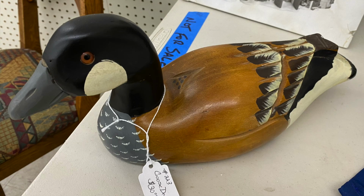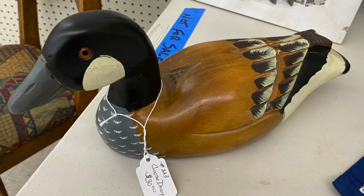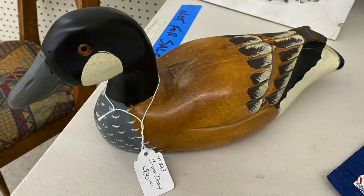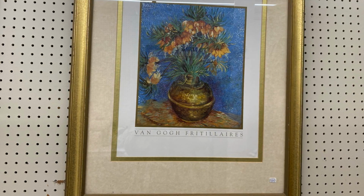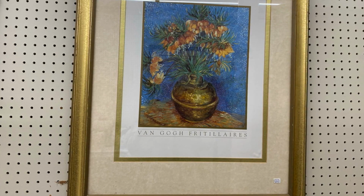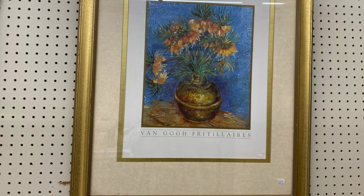And some of you have liked the wooden ducks, so I wanted to make sure I got this one on there. And here was a picture by Van Gogh. Now this is just a cheap print, but it is nice.